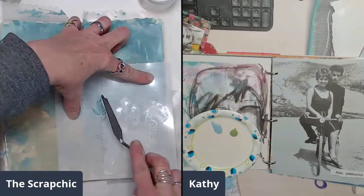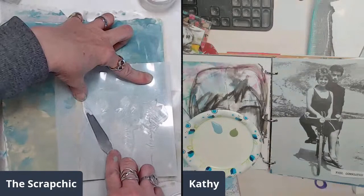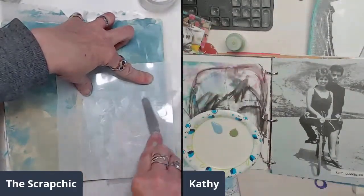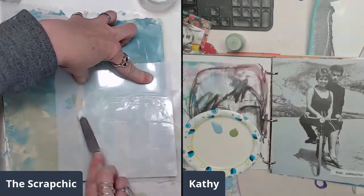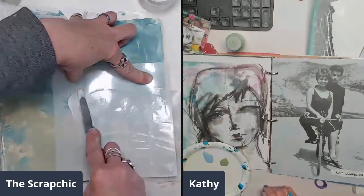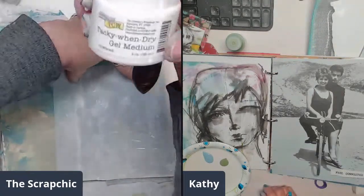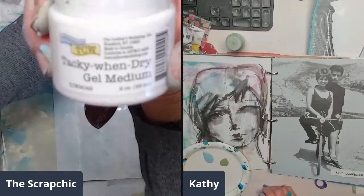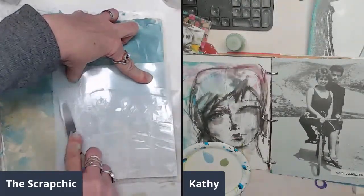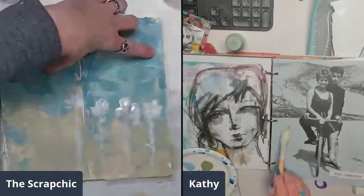Well, it is thin. It definitely is like a gel medium because it's thin. It's not like a paste or whatever. You can see it's real thin and clear. Now, what is that? This is by TCW, that tacky stuff, Tacky-when dry gel medium. Now, what are you going to put on top of it? I think I'm going to try some foil. Ooh, cool, to stick to it.